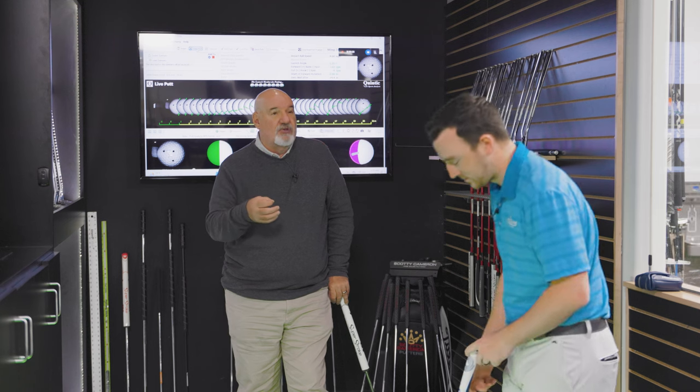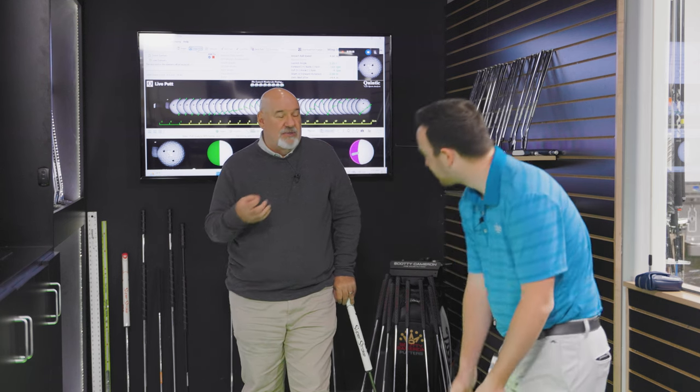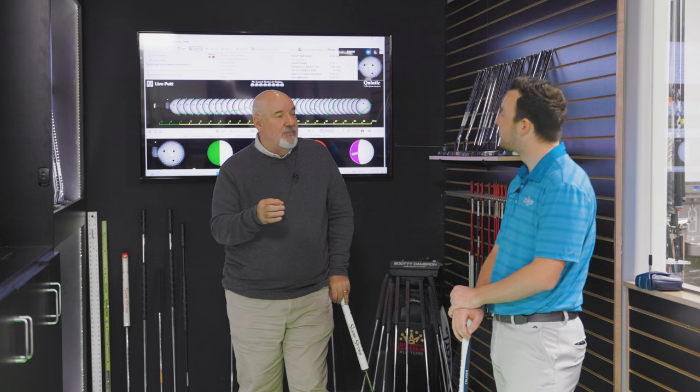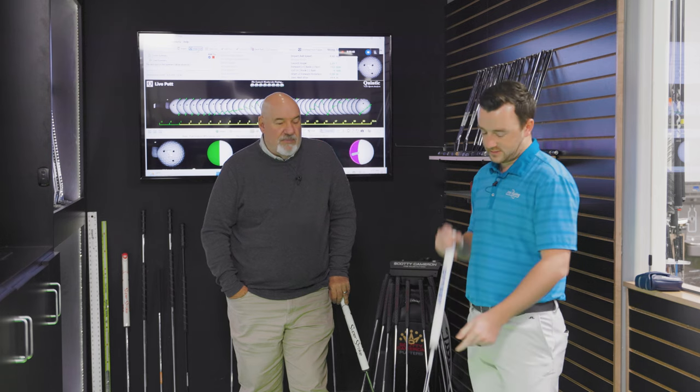So the concept works. That's the validation of the concept, that it's being used at the PGA Tour level, and being used with success. I think that's what drew me to this in the first place. That's always been validation for a golf club.